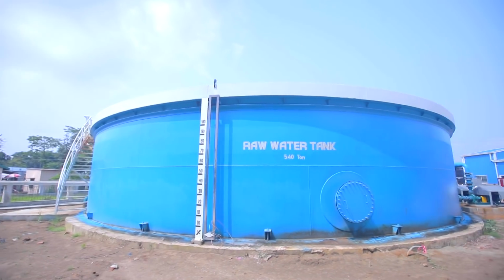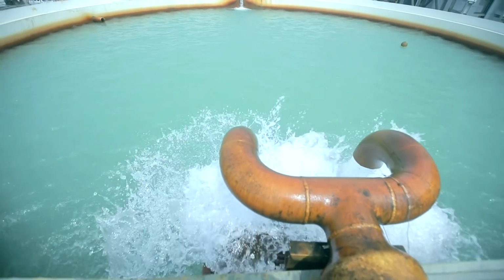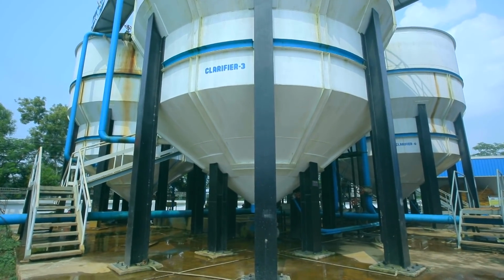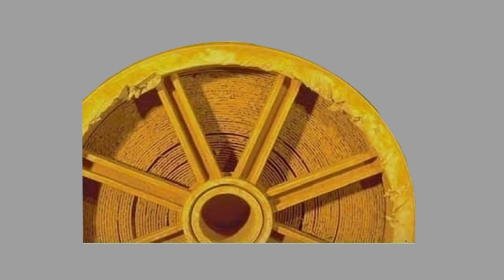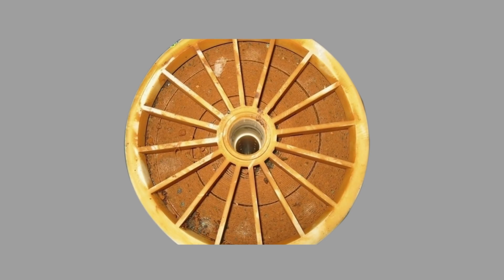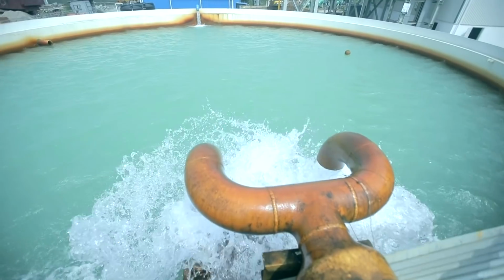Groundwater is used for the plant. The water contains a high concentration of iron. It is removed by clarification and media filtration process to protect the condenser, cooling tower and RO membranes from iron fouling. In the treatment process, raw water supplied from deep tube wells is first received into the raw water tank.